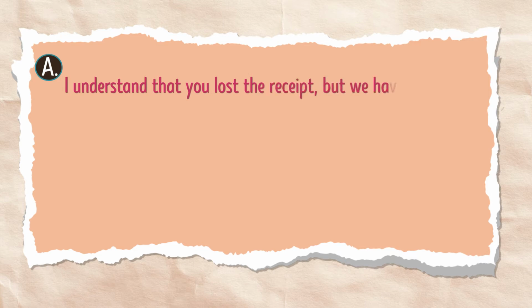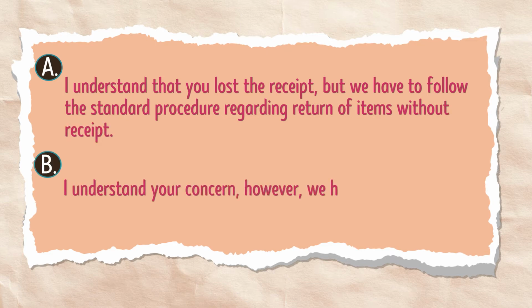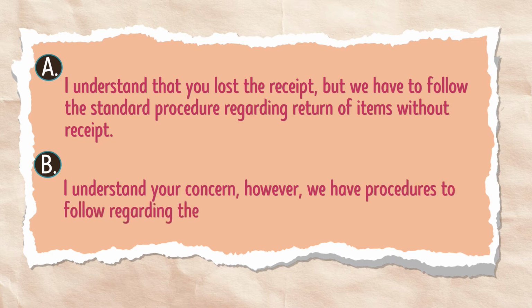Let me cite an example of how to make a statement short and simple from your grade 10 learning module. Compare these two statements. Statement A: I understand that you lost the receipt, but we have to follow the standard procedure regarding the return of items without a receipt. Statement B: I understand your concern. However, we have procedures to follow regarding the matter. Both statements contain the same message. However, Statement B conveys the message in a simpler and more concise way.